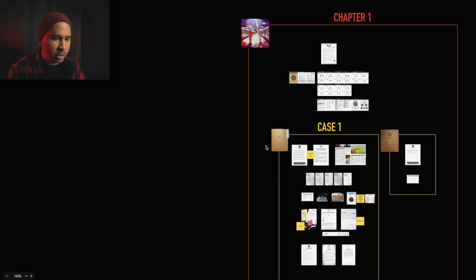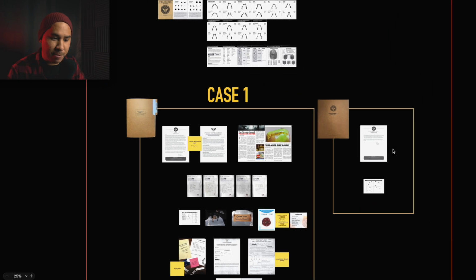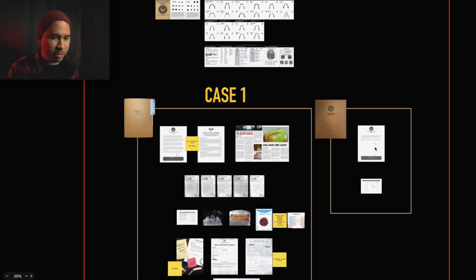Recently on The Night Hunter, we finished Case 1, Objective 1.1, which means we can now open Chapter 1, Envelope 1. Alright, so I went ahead and opened it, and there's only 2 documents in there. We have another letter and another transparency sheet. So first, let's read this letter.